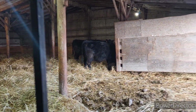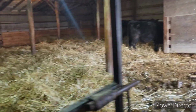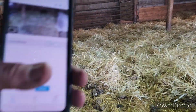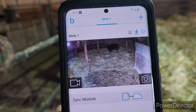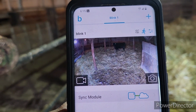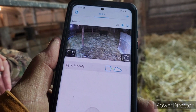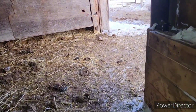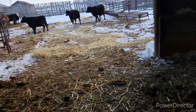Anyways, that's about her. There's a picture. You took the picture? So it gets a fair chunk of the barn. Can you take another picture? I'm gonna close that door. Okay. Let's see how much of this corner it'll pick up.